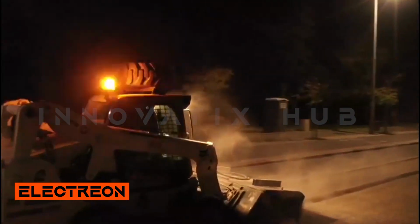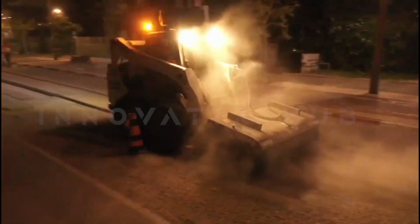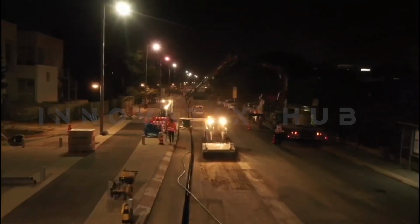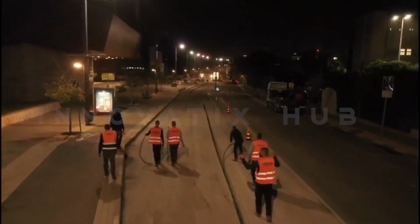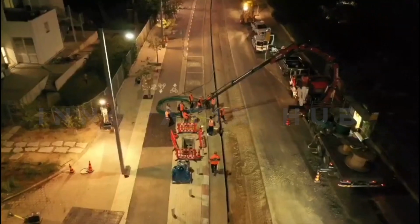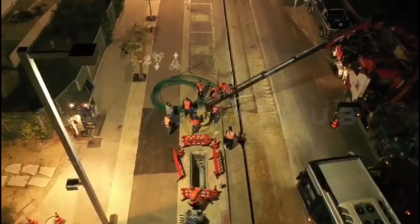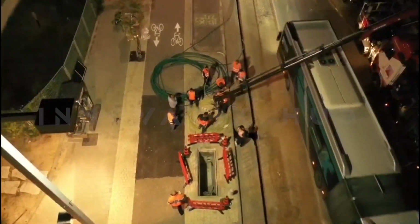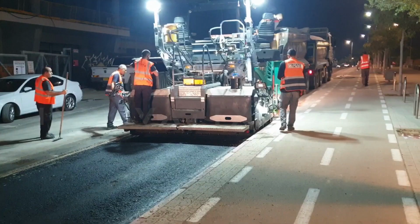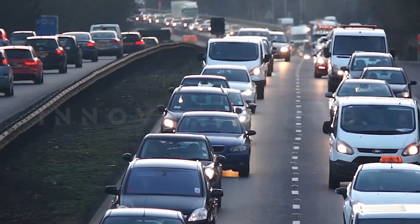Number 1. Electreon Smart Road Revolution. Discover the common thread linking Sweden, Italy, Israel, and Germany. Smart Road by Electreon. These innovative roads equipped with the DWPT technology feature cable and inductive coil beneath the asphalt, successfully charging an 8.5 kW passenger car and a bus. This road boasts an impressive 91% efficiency.